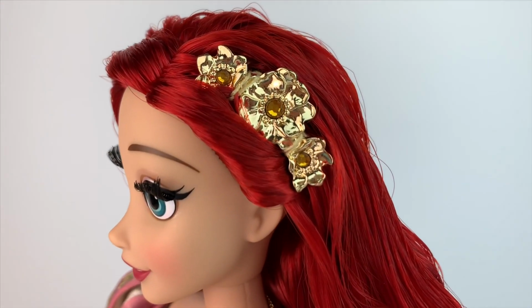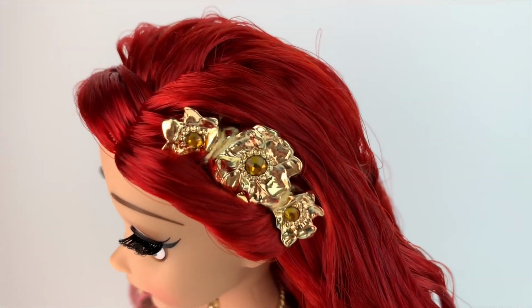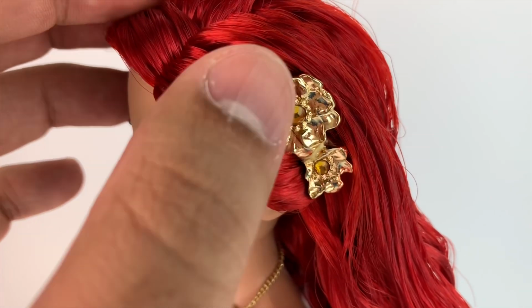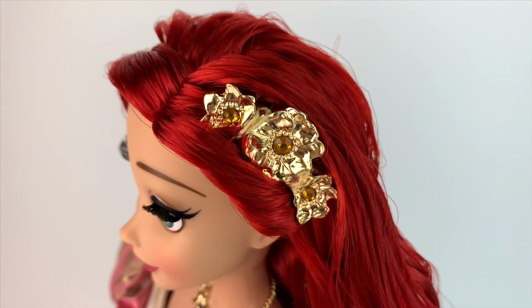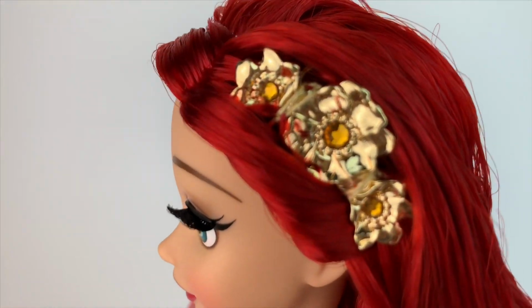When it comes to accessories in the movie, Ariel has 2 little white hair clips and 2 white earrings. So they decided to change that up for the doll, and they gave her a beautiful hairpiece on one side, and it's gold flowers with little rhinestones in the middle. And of course, it's not actual gold, but it's painted gold and it's metal.